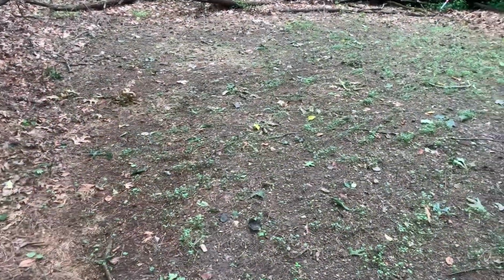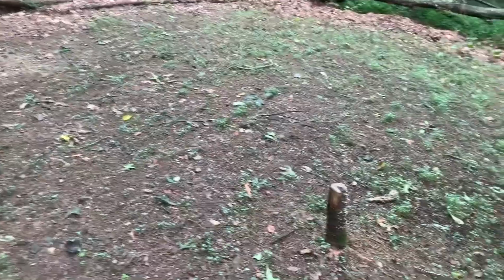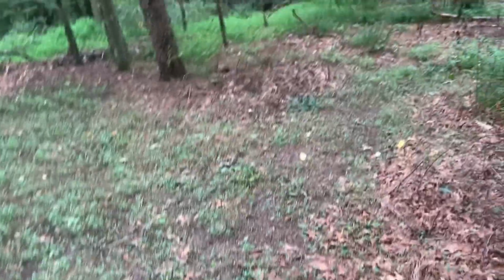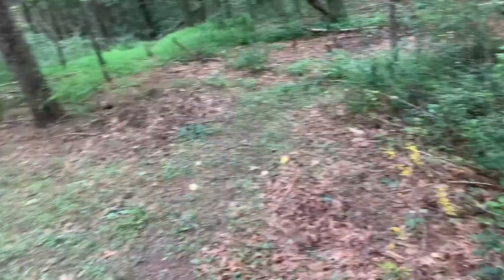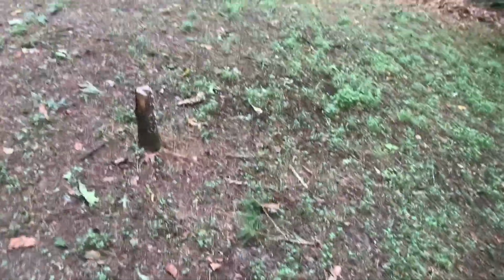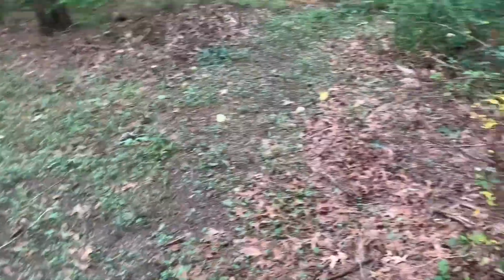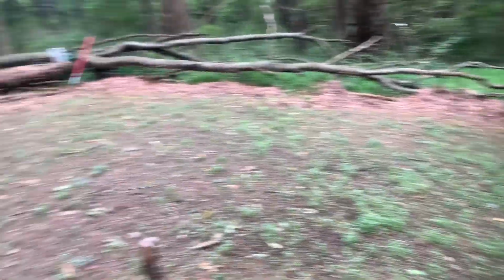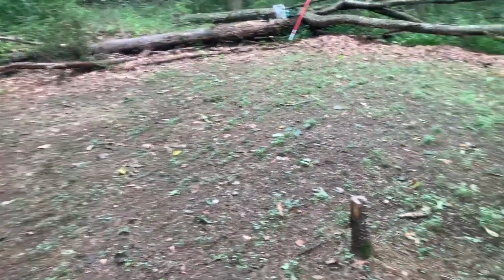Well, guys, we just got here to the woods plot, and check this out. I've only had this in for about a week here, 9 days to be exact, and it's already popping up really well, both the radishes and the clover mixed in here. So I might actually just leave this part alone here and try to rake some out with the no-till blend. So I'm pretty happy with that.